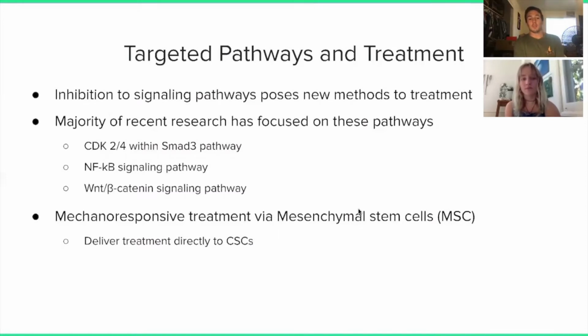Also, we're going to discuss the mechanoresponsive treatment within mesenchymal stem cells that will deliver treatments directly to cancer stem cells in order to induce apoptosis.